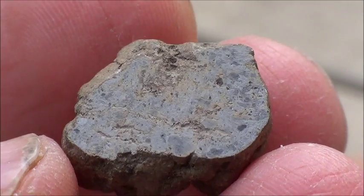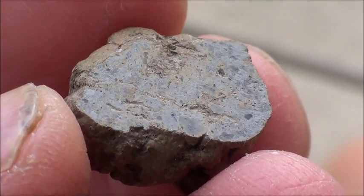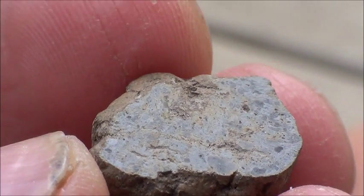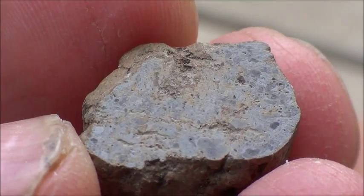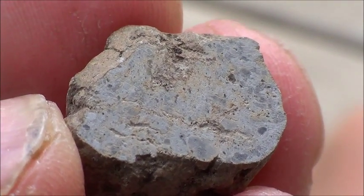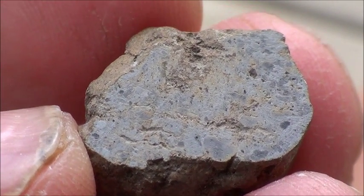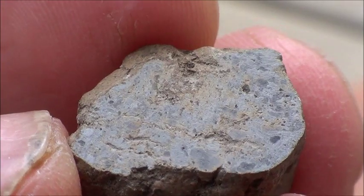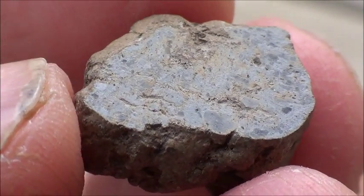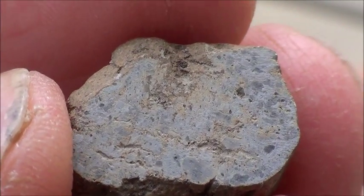Now I'm going to show you some that I made windows into. That's actually where I filed into the exterior of the rock, exposing a smooth, flat surface. And from here you can see all different types of particles, mostly a lot of the round ones, which I would imagine are chondrules, which make up the chondrite name. That's where the name comes from.